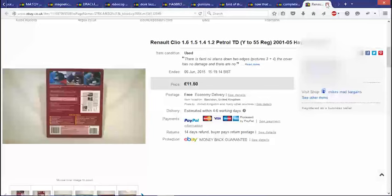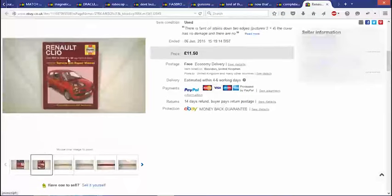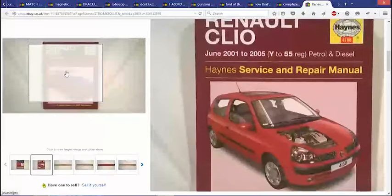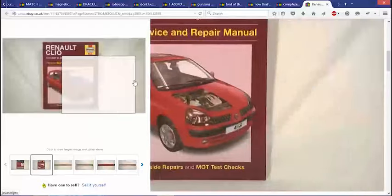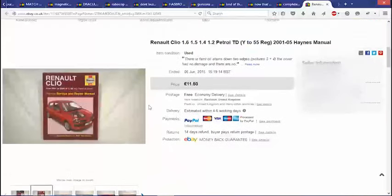Right, so next one is, as everybody should know by now, Haynes manuals. Certain models go for great money. I got this one from a charity shop for 50p, along with another two for 50p. Two of them have already sold, this one and another one. The other one I actually binned because the condition of it was pretty bad.